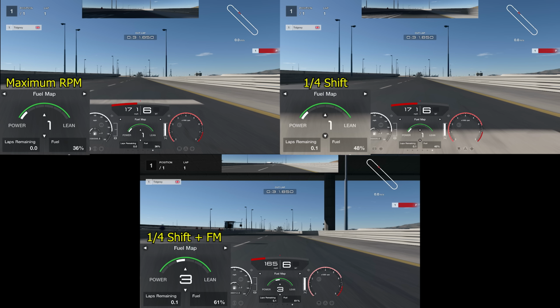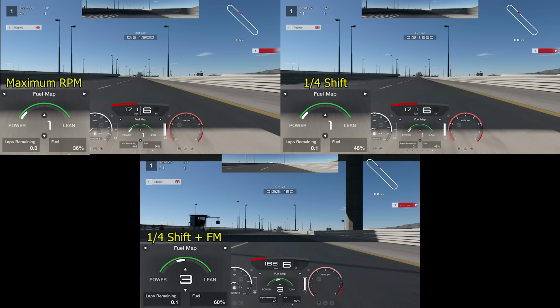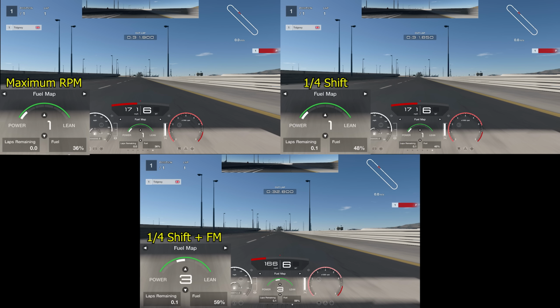Now, 3/4 shift seemed to be the best when I did the time trial and beat the meta, but even so, you have that information right there. That's actually unbelievable that that happened. Literally straight after that, maximum RPM gets there obviously with much lower fuel, so why would you even use that, is what I'm trying to say here. And then, of course, down at the bottom, we have the quarter shift plus the fuel map, which then gets to the line there with 59%. Obviously, that will save more fuel, but it will cost you in terms of performance, because you saw how much longer it took to get there.